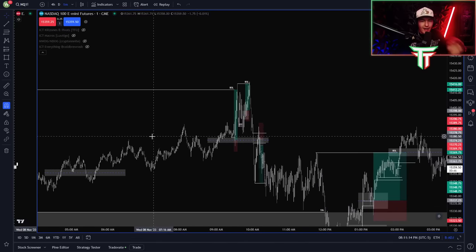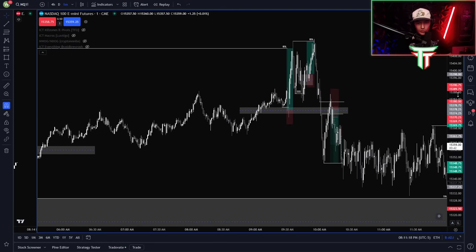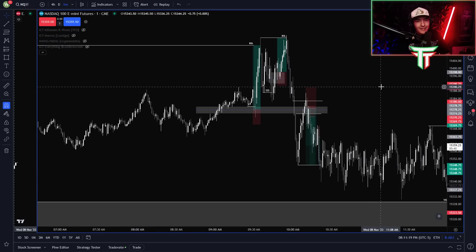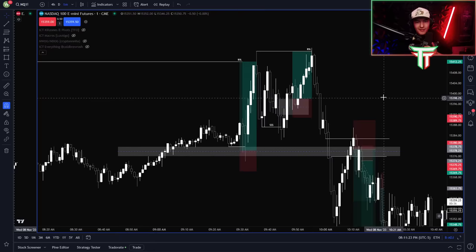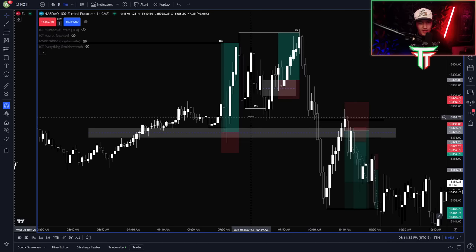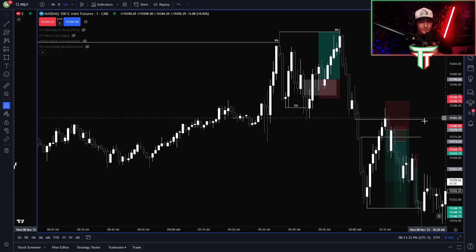Because what has to happen for me to get validation that the draw on liquidity is lower and I need to take shorts? I need to get displacement. Notice, we get no displacement. This low right here is the deciding factor. And let me take this previous trade off so we can see better. This is the deciding factor.